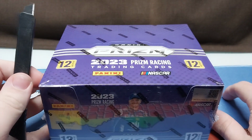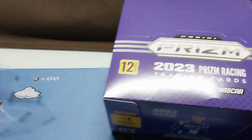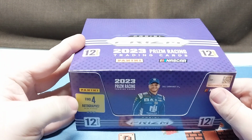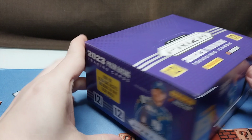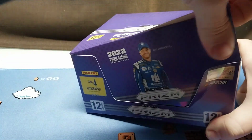We have a fun one today. 2023 Prizm Racing Hobby Box. It is NASCAR, I guess you could call it. See if we get any nice autos here. We get four of them. I think there's really rare inserts in this. Color Wheel is what we're looking for. Let me get this box open here.